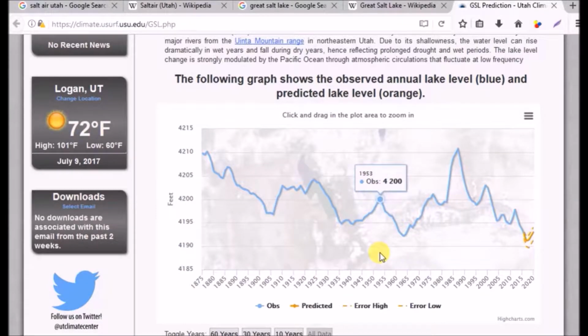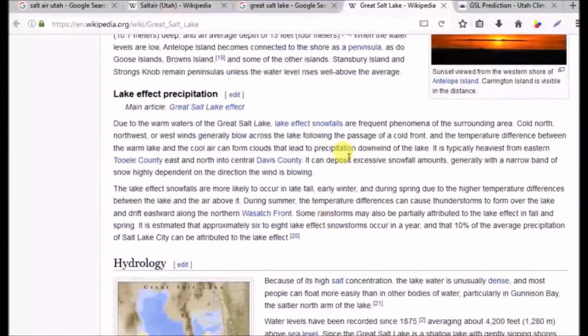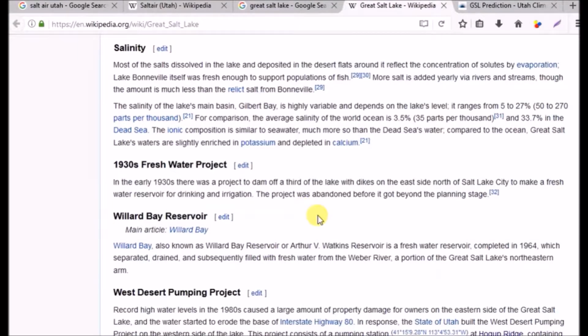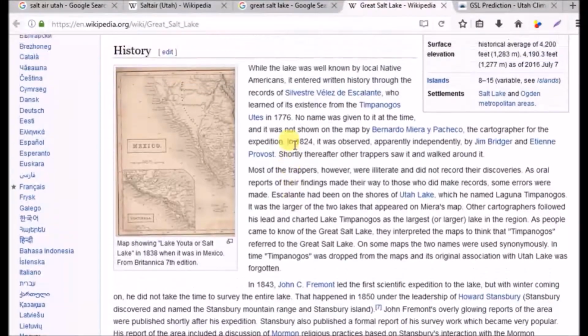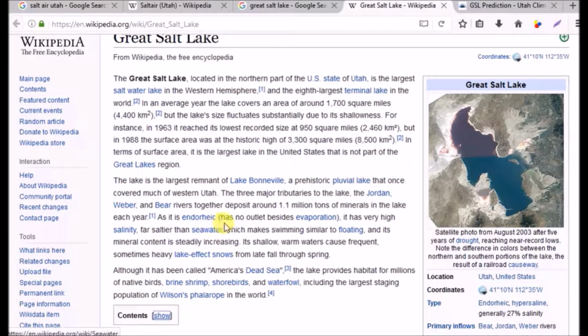It's a very shallow lake, and so when it does get low, it gets really low. There's no outflow from the Great Salt Lake, so the only way it changes is evaporation. 5 counties right there. There's the geography. Endorheic. I don't know how to say that. No outlet besides evaporation.